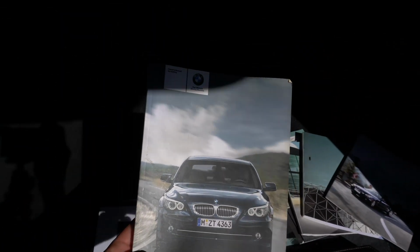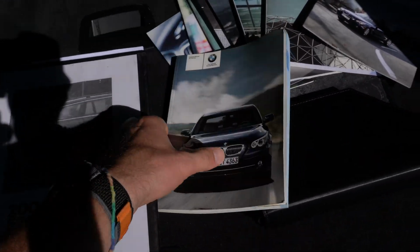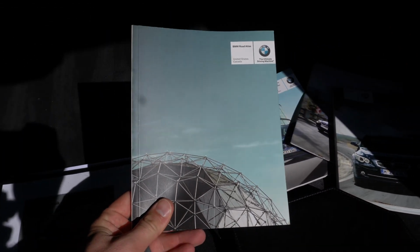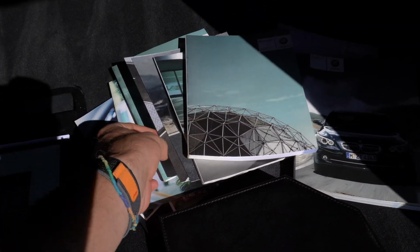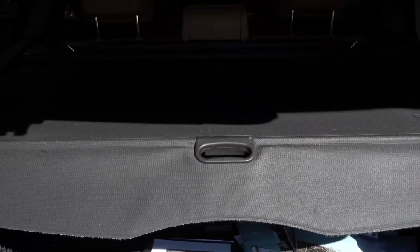I know these books don't increase the value of the car any, but it is really cool to see what was included with the car, just some basic user information, some directories. It's just kind of cool that all this stuff came with the car. Also, another item that doesn't come with these cars very often is this rear cargo cover. You pull it, it covers up, no one knows what's in the back of it. Very nice.